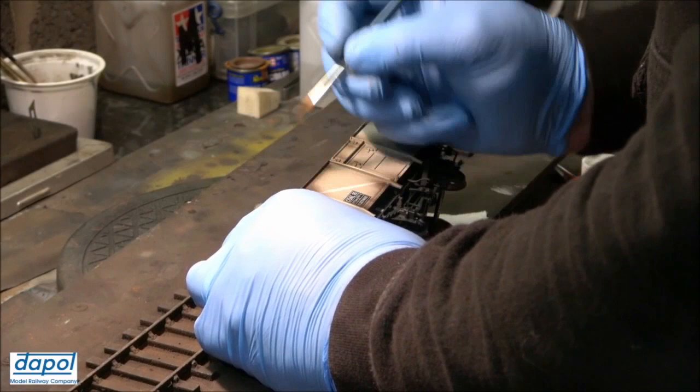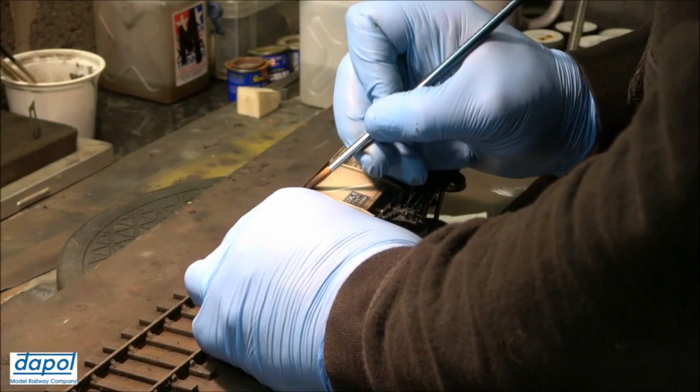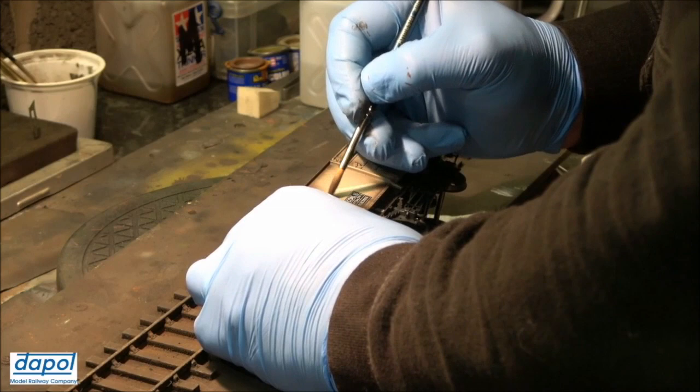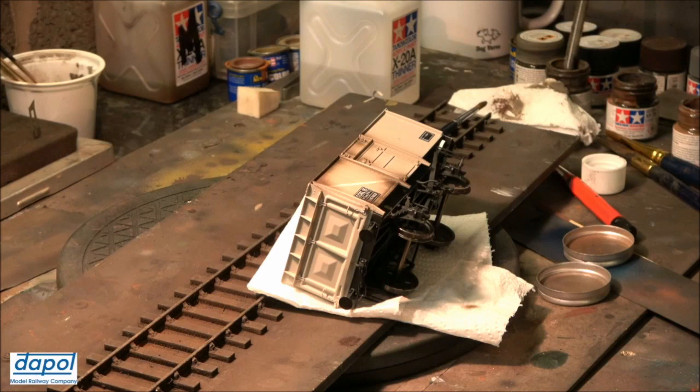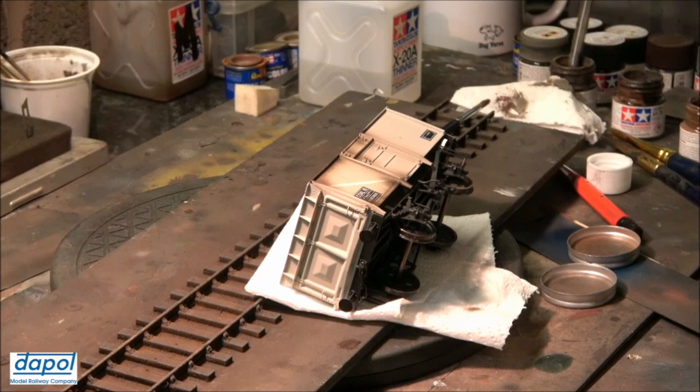So is this a chalk based weathering powder? Yeah, these ones are Woodland Scenics, but you can also use a chalk pastel. You can buy them from any art shop. They come in a pack, and you can literally use a scalpel blade to scrape them over the area that you want to put it on, or put them in these little containers like I've got there, which is what I've done with mine.